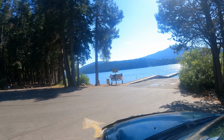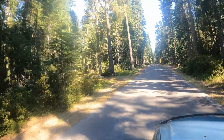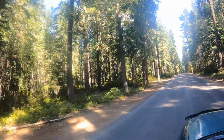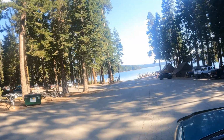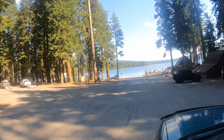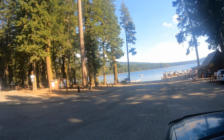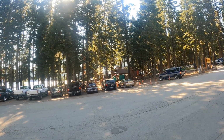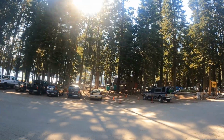Lake of the Woods. Lake of the Woods Resort. I don't know if you could rent boats here or not, but probably rent little boats. There's a restaurant over that way. We got pretty good hamburgers here. I'm not going to stop this time though.